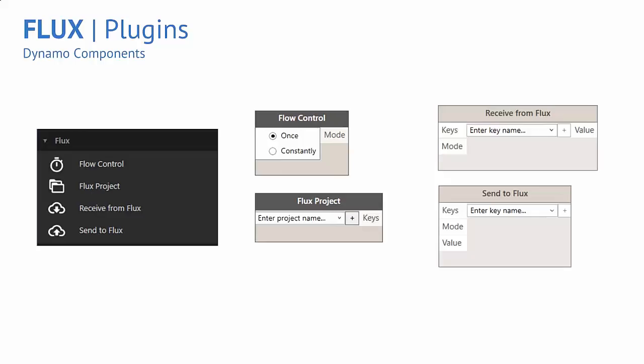And then on the right-hand side, the other 2 components identify whether you're sending the data to Flux or receiving the data from Flux, right? The keys are your data keys, and the mode is whether it's in once mode or in constant mode. And if you're sending data to Flux, it's what are you sending? Are you sending surfaces, floor slabs, areas, tabular data, whatever it is. So it's kind of easy. We kept it as simple as can be.